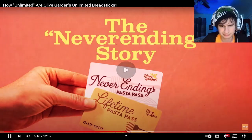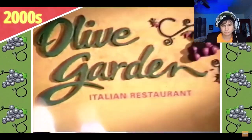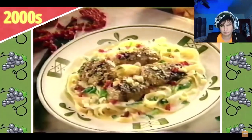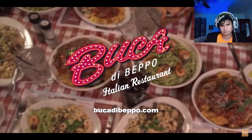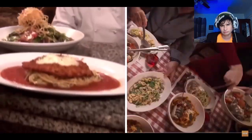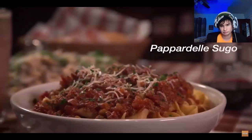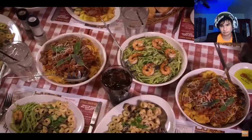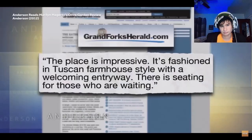Pasta pass. In the new millennium, Olive Garden continued to find success, even as other competitors rose up to try and take its pasta crown. Both Bravo Italian Kitchen and Buca di Beppo, two companies that formed in the early 90s, grew into viable competitors during this time, and they began to make inroads into Olive Garden's Italian-American market share as the aughts wore on. It seemed not even a glowing viral review from Marilyn Haggerty with the Grand Forks Herald could turn things around.